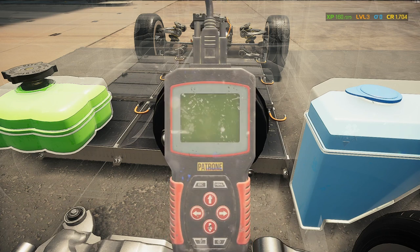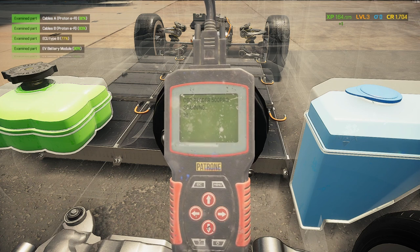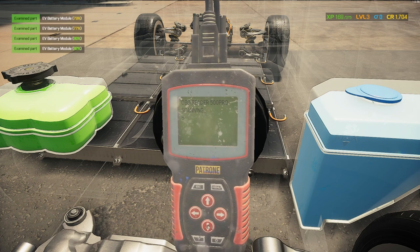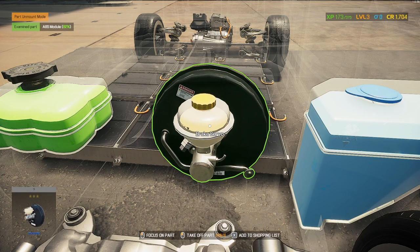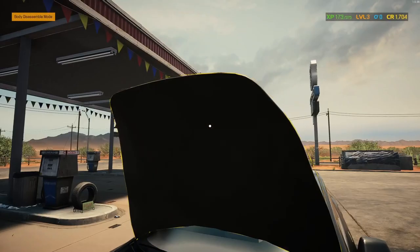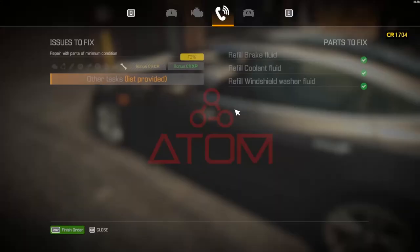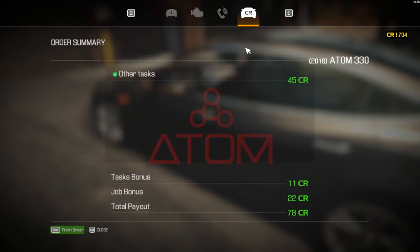Today we're gonna do that Mini with Joanna, I think it was. The owner says something about fluids. Now, in the meantime, I've been working on like 8, 9, 10 cars, only with minor problems. This Tesla, well, it's called an Atom. It's not a Tesla, it's an Atom 330, okay? Needed only fluids.